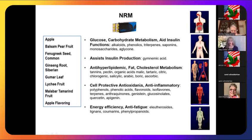Then we have the anti-hyperlipidemic fat cholesterol metabolism. So not only does the norm help regulate blood sugar, or rather not the norm, but the phytonutrient compounds that are found in the botanicals that are in the norm. We have to make that distinction, don't we? So we have the anti-hyperlipidemic fat cholesterol metabolism also. These are the wonderful tannins, pectin, organic acids like malic, tartaric, citric, chlorogenic, salicylic, arabic, and boric, and ascorbic acid. So these are all natural acids that are present in these plants.